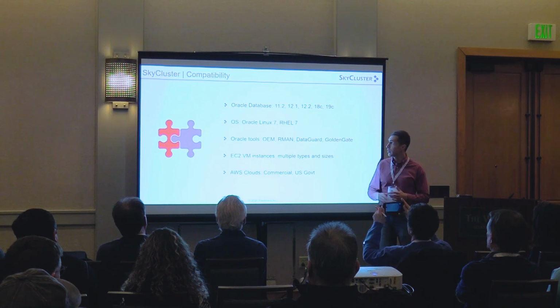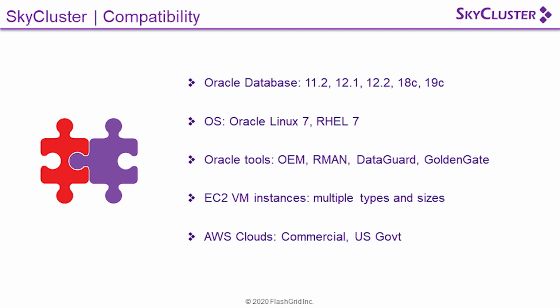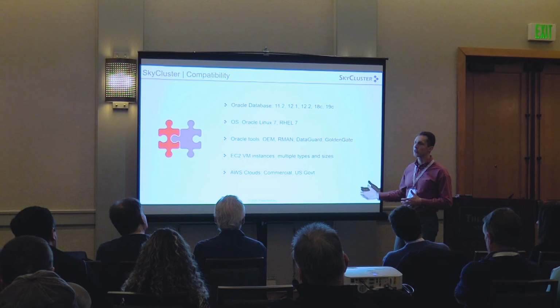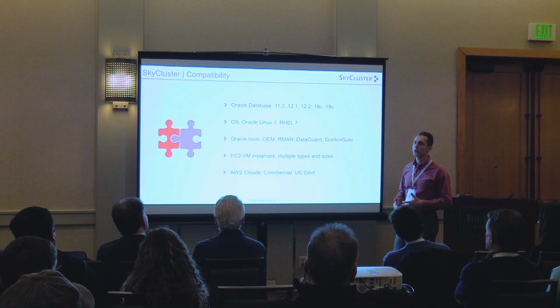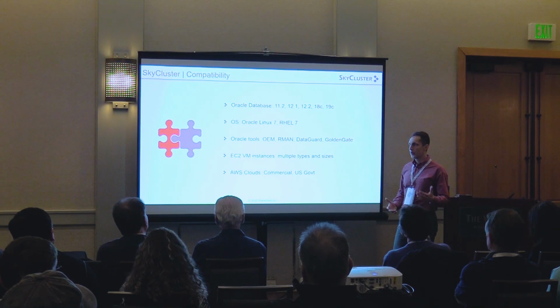We support database versions starting from 11.2 and all the way through the latest 19c. You have a choice of Oracle Linux 7 or Red Hat 7 as your OS. And you can choose between different VM types and sizes. We've been talking about those that have 100 gigabit network and those local SSDs, so we talked about specifically 2 instance types. But in reality, there are many more, and there are some bare metal instances that have 224 CPU cores, so really big ones. And so you can consolidate sometimes.